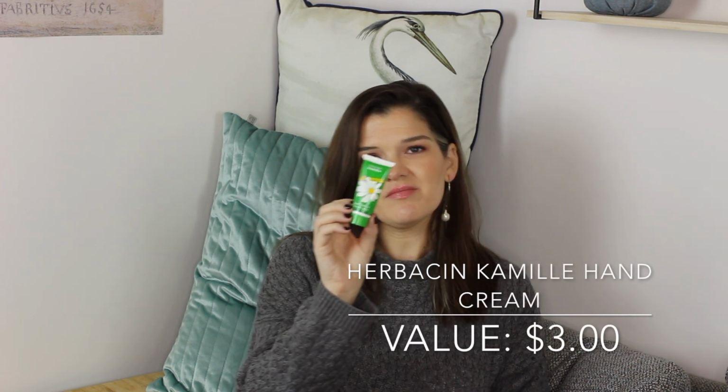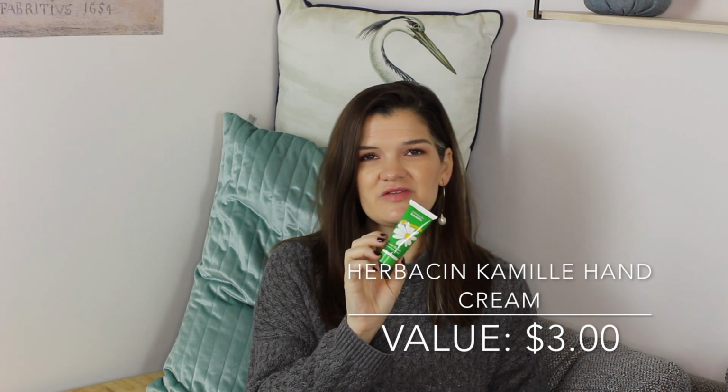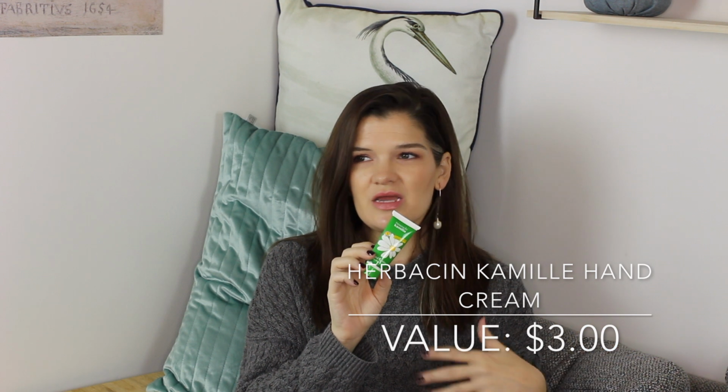I got the Herbacin Chamomile Hand Cream, I think I had to order this from, I don't know, like Be Glowing or Beauty Habit to reach some sort of threshold, so this was a cheap one. I love the chamomile scent on any hand cream, and I really like that. That was a good hand cream, but nothing to write home about, nothing to really say like, oh, you have to go grab it.